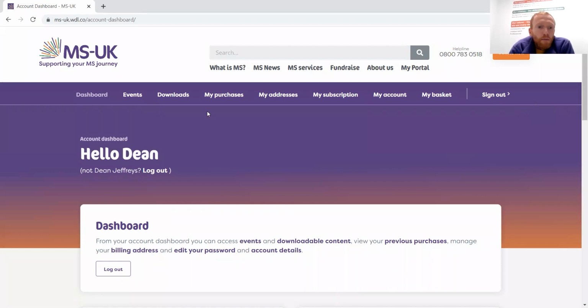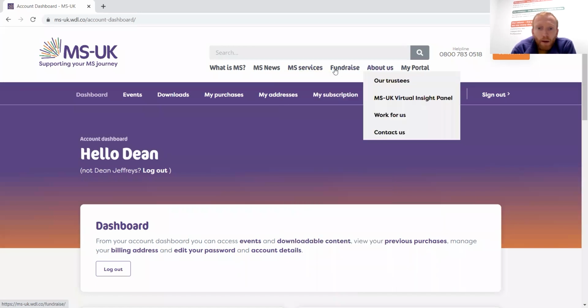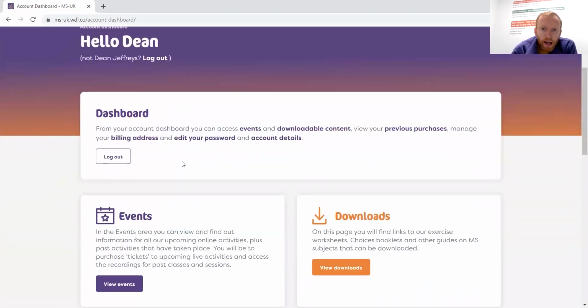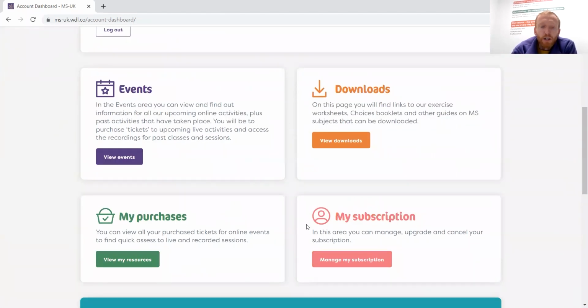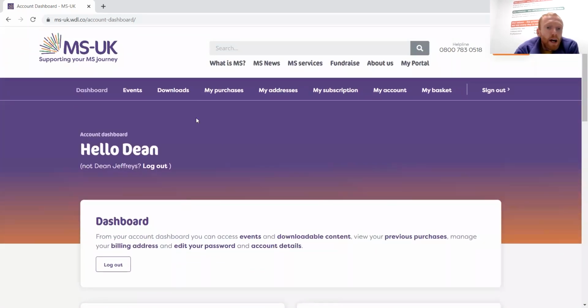Okay, so this is now in the portal. We're still on the website, so from here you can click and look at the online activities or other areas within the website. But this really here is all your navigation areas for the portal. Scroll down here and you've got some shortcuts to some of the sections which I'm going to go through just now. So this is obviously the homepage. This is where you'll need to come in each time you want to, one, register for a session, but also two, to join a session.